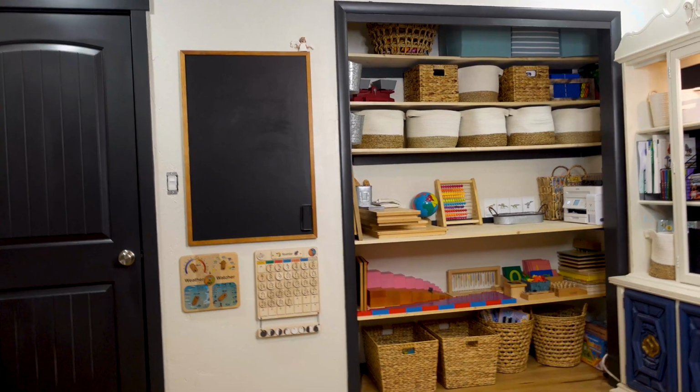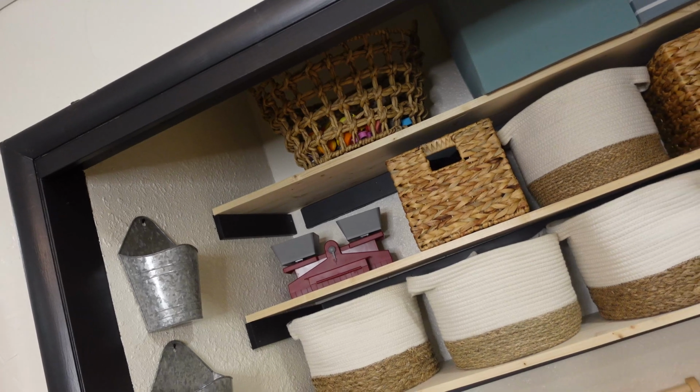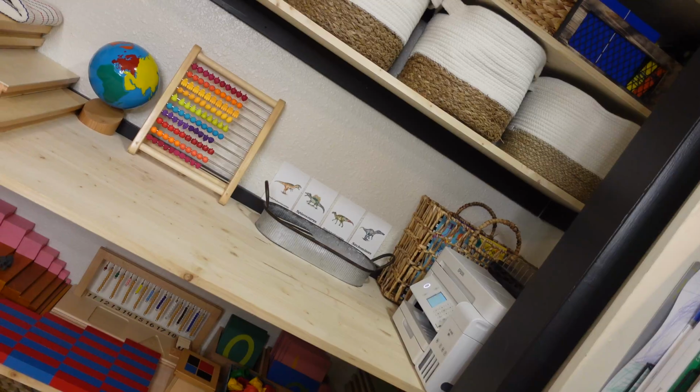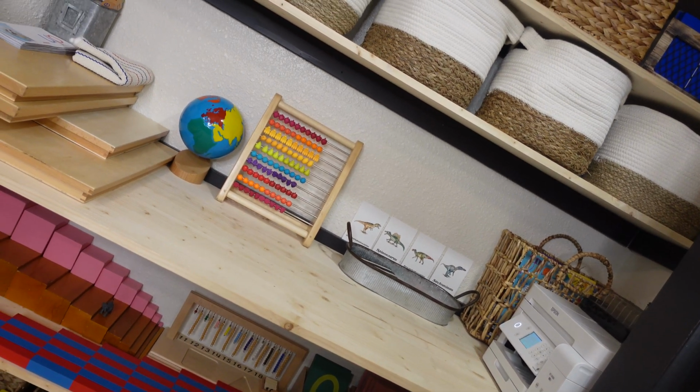That only took 4 months. We are so glad to be done organizing this schoolroom. It's more of a place where we keep all the art stuff. So this room is our school room. We do school in it when it's organized.